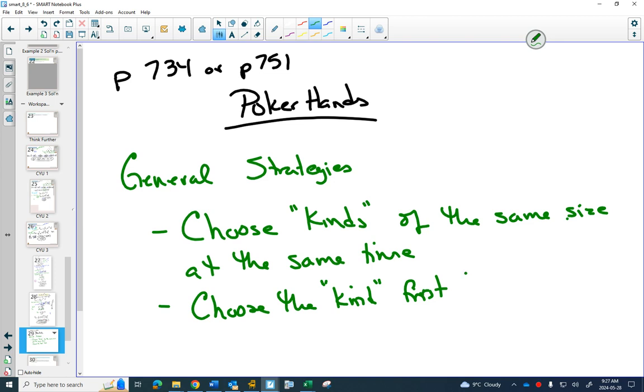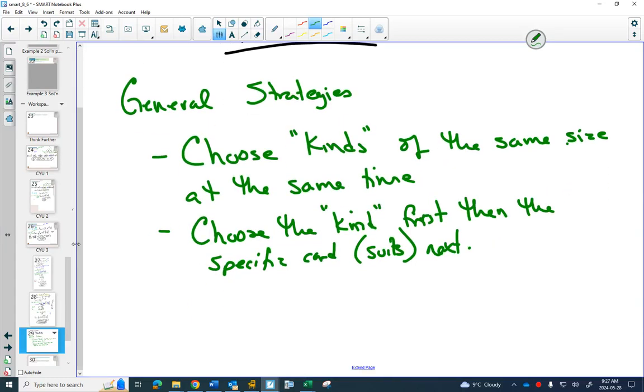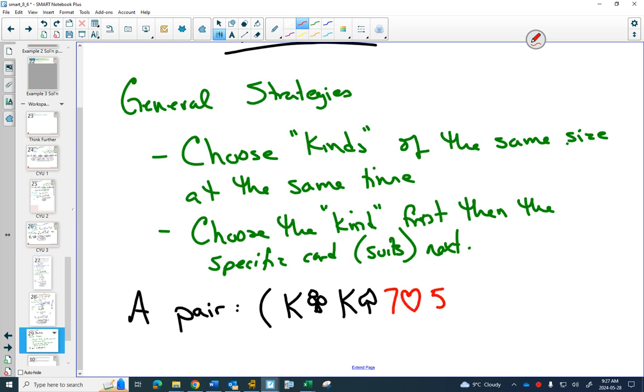We're going to choose the kind first. Then specific cards or the suits next. So what does this look like? We can start off with a very simple hand, which is a pair. An example of a pair would be having 2 cards. So maybe I have the king of clubs and the king of spades, and then 3 cards that are different. If you were playing poker and you had this hand, this would be considered a pair because you have 2 kings and 3 different cards.